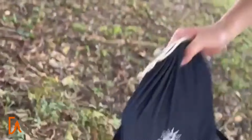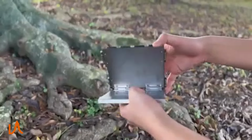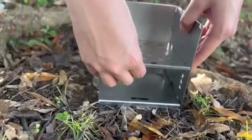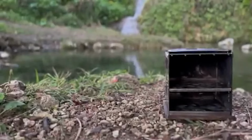Tired of bulky camp stoves that weigh you down? Look no further than the TAKUBI, a revolutionary camping stove that's both ultra-portable and incredibly strong. TAKUBI is designed to make your camping experience easier. It folds into a square that measures about 5.5 inches, making it easy to pack and set up.